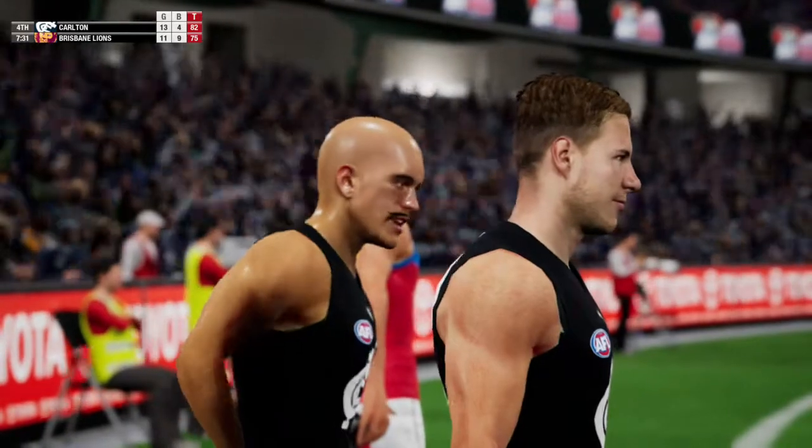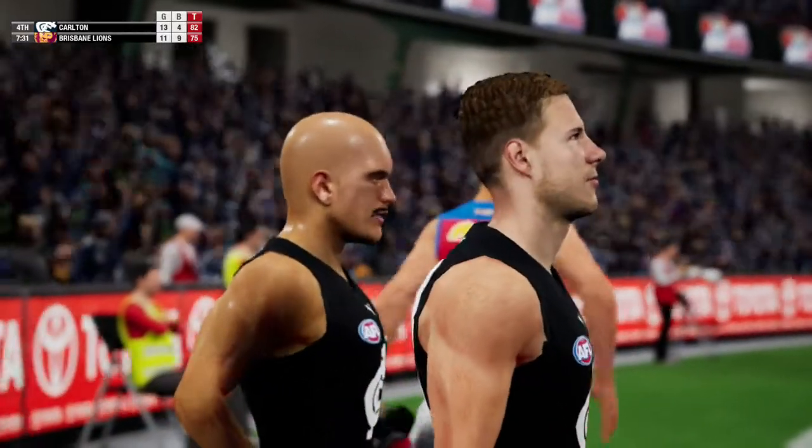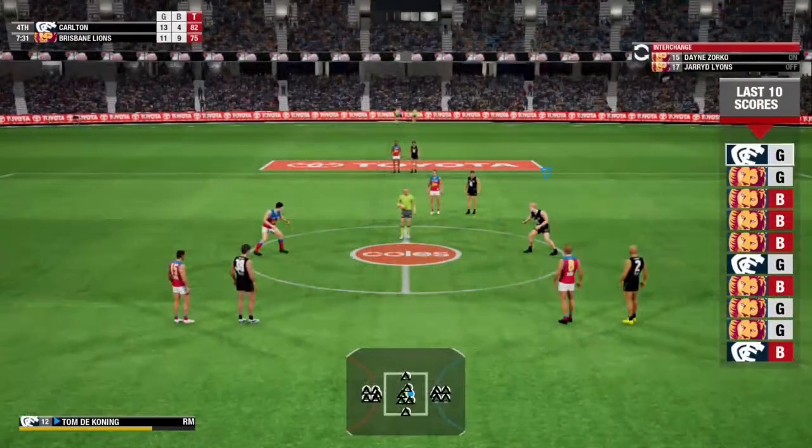Carlton haven't been winning the ball as often around the contest, but it's what they're doing after the initial contest that sees them in the lead.